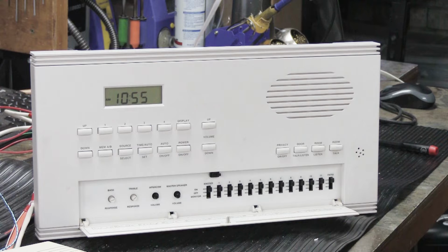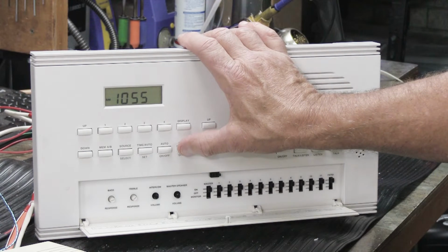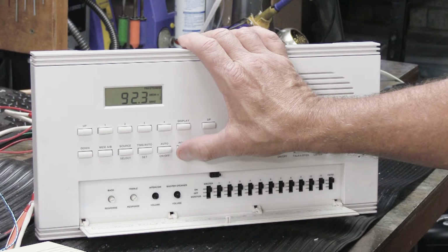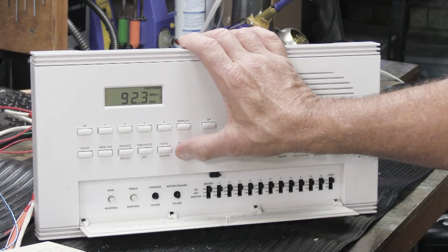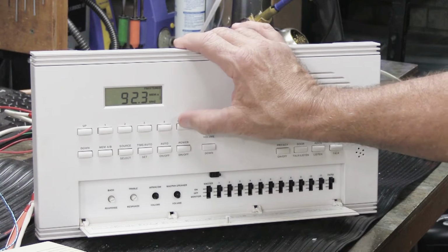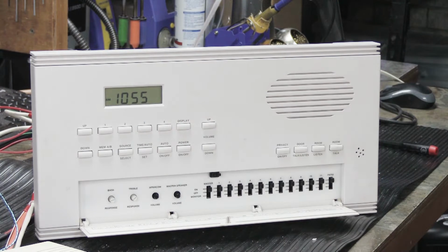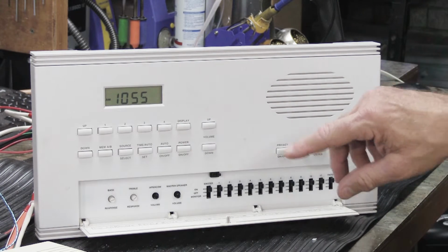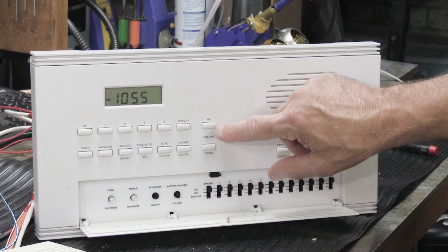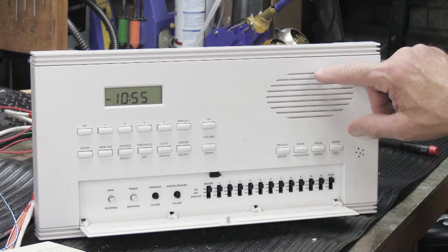Right now it's powered up. It is 10:55 in the morning. Down here we have a power button which will turn the music source on. It's set to FM right now. You can switch the display from the radio station to the time. Can't play the radio too long, get one of those copyright strikes. You have music volume up and down here. This controls the music volume throughout the entire system. It's not for the master station.